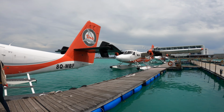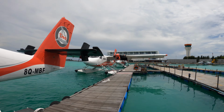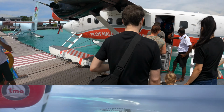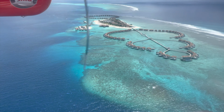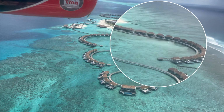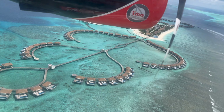And then of course, once at Malé International Airport, you then had to get on a seaplane to get to my particular hotel, which was a Radisson Blu Resort. And these seaplanes are really cramped and really noisy, but you get to see this beautiful view over the island. And mine was the fourth on the left at the bottom there. And it was an amazing view over the hotel.